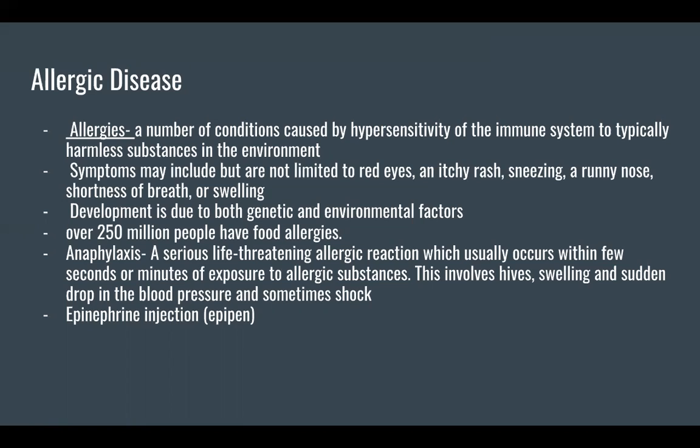Anaphylaxis is a serious life-threatening allergic reaction that usually occurs within a few seconds or minutes of exposure to an allergic substance. So it can be hives, swelling, a sudden drop in blood pressure, and sometimes anaphylactic shock. That is a serious reaction to an allergy. Most of the time people just have red eyes, itching, rashes, sneezing, a runny nose, and such. Anaphylactic shock is treated with an EpiPen, an epinephrine injection. Usually it takes 2 doses, but that's how you treat it.